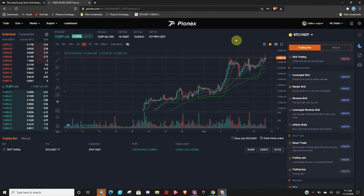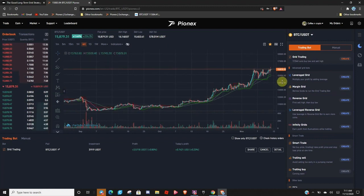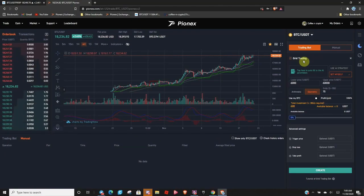If you've been paying attention to the news, Bitcoin is on a rampage. It's in total bull market. So we are seeing things that we haven't seen before since 2017. Now, am I saying there's not going to be crazy dips? No, there will be. It's Bitcoin. But you're setting your grid range so wide, it's okay. It's not going to affect you. You're just going to buy the dip and sell the top. I'm going to give you 5 reasons.